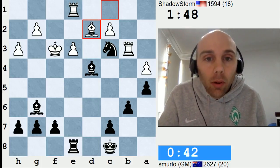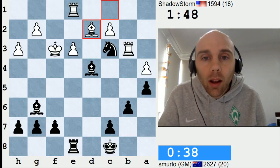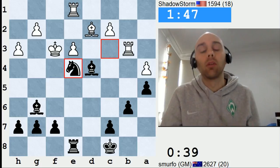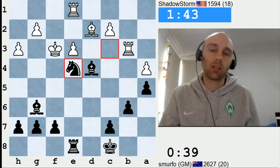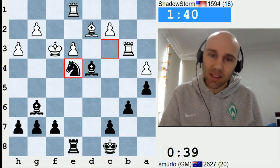Oh, that's a good move by my opponent. I actually didn't see that. Damn it. That's a good move. Now things get interesting. Oh, come on. Should have been able to see that. There was an easy way out. Ugh, it's not going as planned.